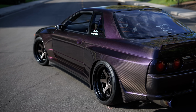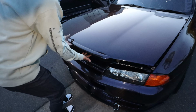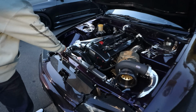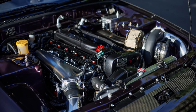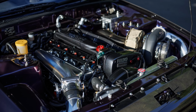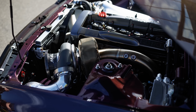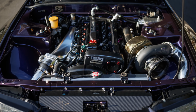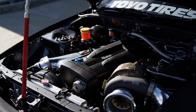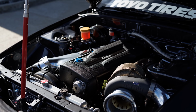Can we take a look at the engine bay? Could you open the engine hood? Jeez. Okay. This is the HKS new engine, RB30. First ever RB30. Wow. And you've got a gritty intake manifold? Single throttle, 90 mils. And the same HKS humongous turbo, just like the first one.